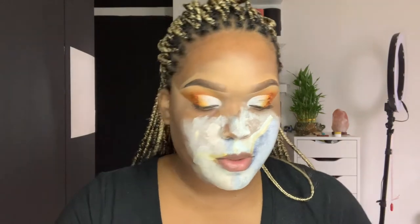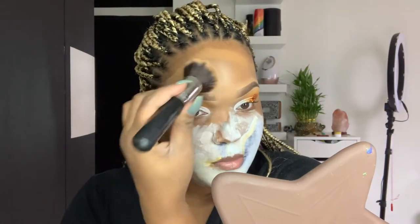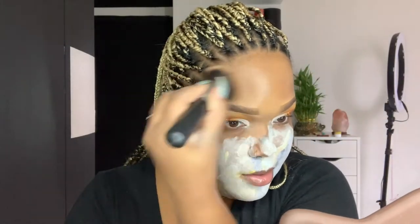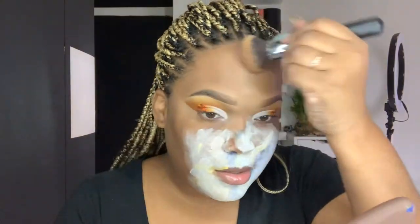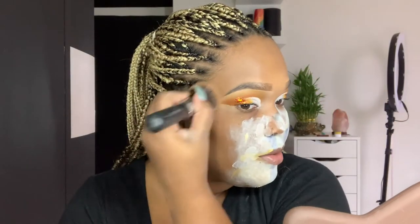Coco. I'm gonna squirt some in the back of my hands. I'm gonna go with my Morphe M439 brush, which is a buffer brush. Doesn't look too cakey. Drag that down a little bit since the color is not going all the way to match.